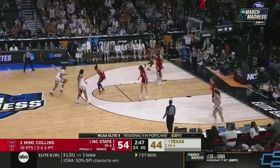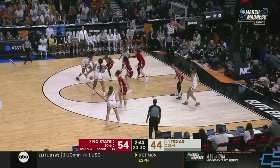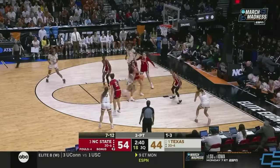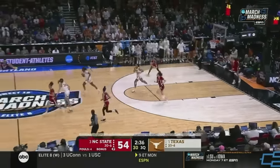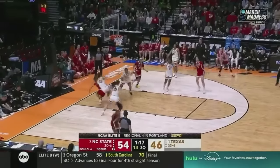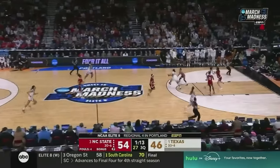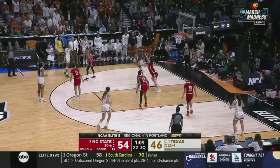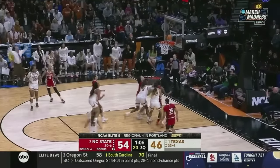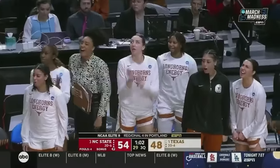You got to gamble a little bit now. It'll be interesting to see. Does Vic Schaefer stay in that zone because NC State hit a three, or will they change up? Aaliyah Moore will not be denied. A nice cut. Oh, but better defense. Mwenentanda on the defensive end. Again, Texas has hit its last 4 shots. Make it 5. Deanna Gaston with the finish.